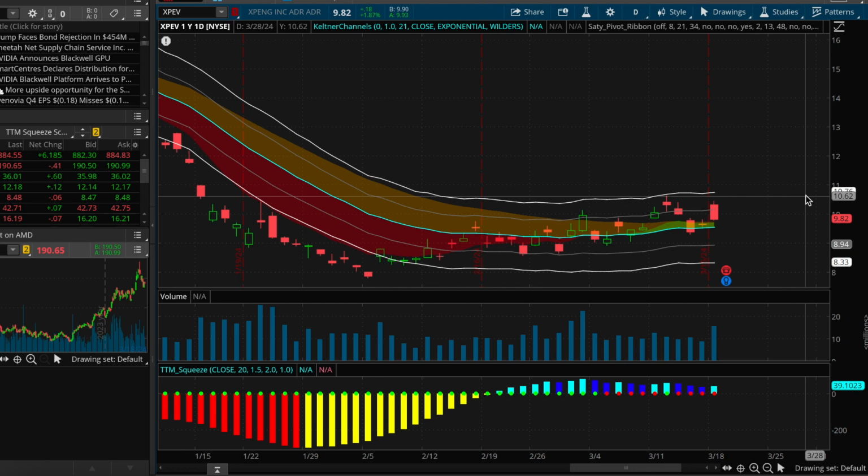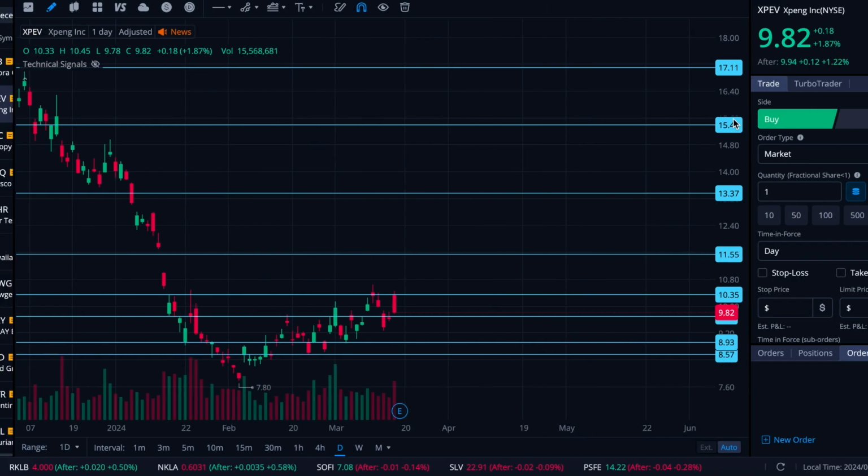But it is nice to see that the chart formation itself is taking shape in such a way that it is primed and ready for an outsized move at the same time as a large catalyst like earnings is in play. So we'll see if we get any stretch out of the upper or the lower bounds of the channel. If we do, the lower bound right now 833, the upper bound right now 1076.